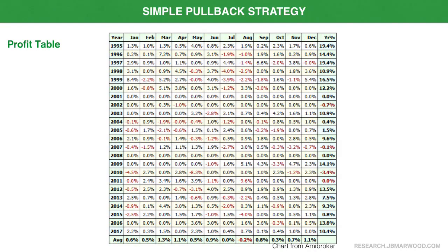So here we've got the profit table for our system as well. You can see we've got mostly positive years. The system actually did its best between 1995 to 2000, but it has had good years since then. 2009, 2016, 2012. Not many down years and only very small down years, so that's a good sign.